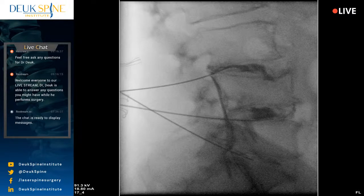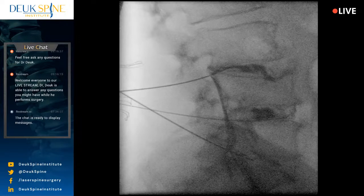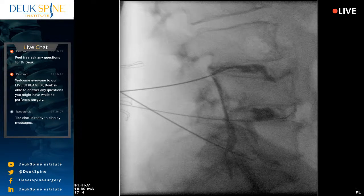A lot of surgeons don't care. They just full blast the radiation. They use tons of it. But radiation for x-rays is really necessary to do surgery on the spine. However, radiation's not a good thing. We don't use high dose radiation. We use low dose, but it's cumulative.